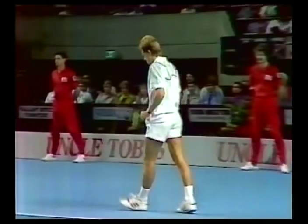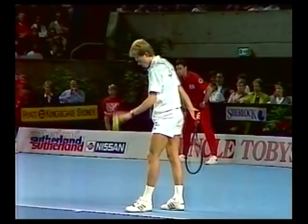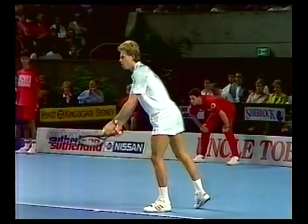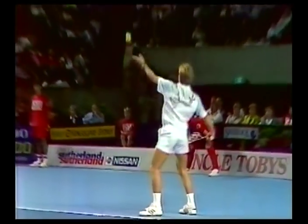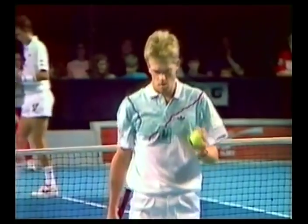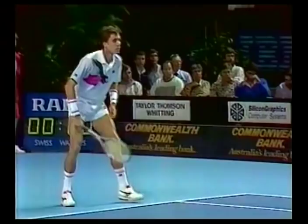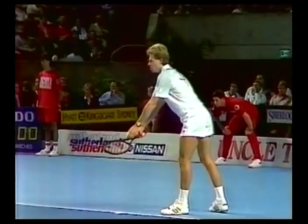Very few double faults from Edberg in the tournament. He has control over that serve now. He used to serve more double faults in the earlier stages of his career. From memory, he used to miss-hit a lot of balls on his serve, but he doesn't seem to do that so much now.